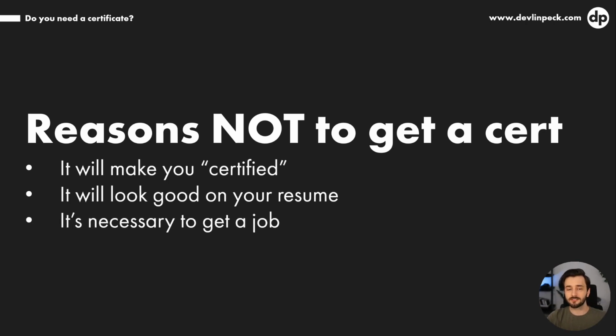And thinking that it's necessary to get a job. As we covered, you don't need a certificate to land an instructional design job. A high-end portfolio that shows off your skills will likely go much further than that piece of paper and those classes you completed.